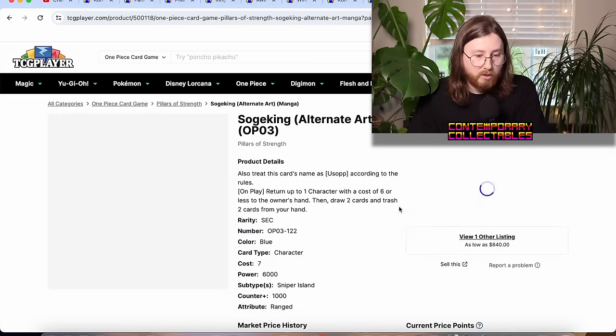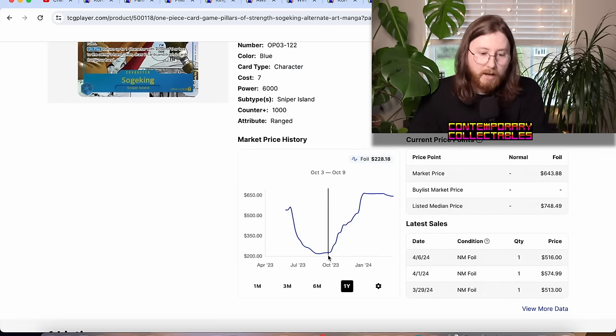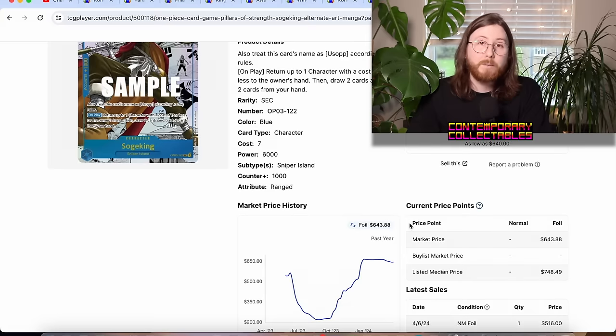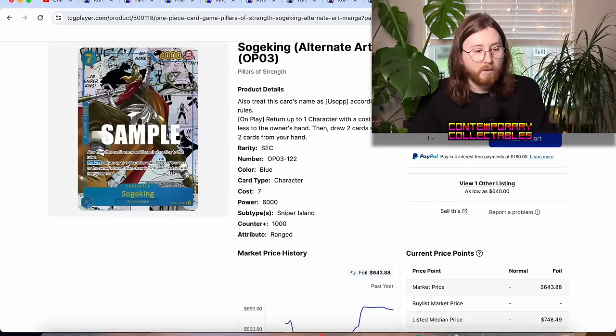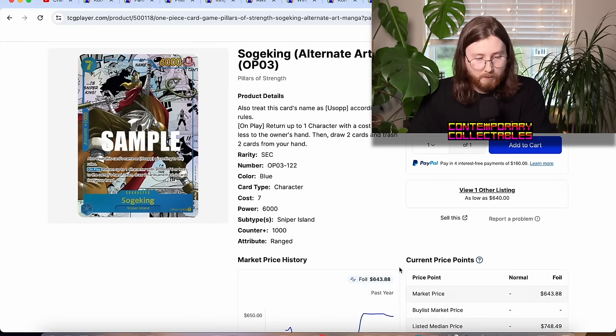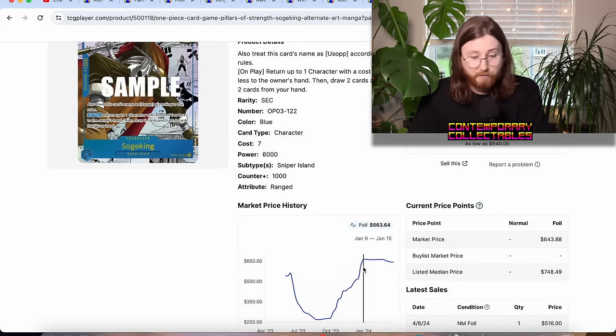And let's check out the Soggy King Manga Rare to start for the year. We have an all-time low in October of $230. And we have an all-time high at the beginning of January for $660. Not my favorite Manga Rare. You guys know that. I like Usopp as a character. I think he's become way more likable. Just not my favorite character, what can I say? Maybe he's your favorite character, that's fine.